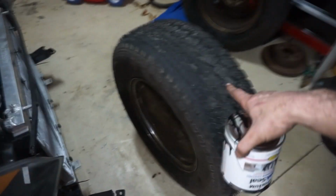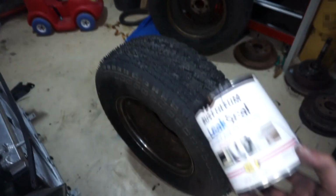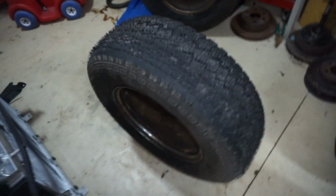So that thing hasn't leaked one bit in an hour and a half. So like I said, pumped. This is working pretty well. We'll just have to see how it responds when we actually drive it.